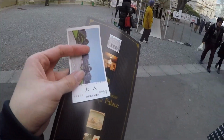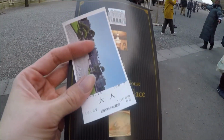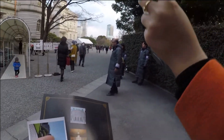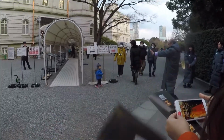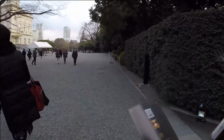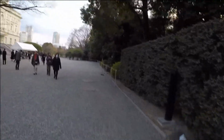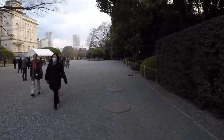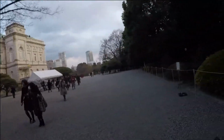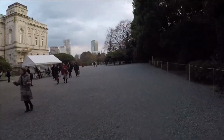Okay, we bought tickets already, but we need to start the route from that way first. We need to start the route from the back garden and then go inside the palace here. After that we can go to the front garden which we passed.